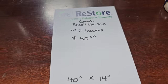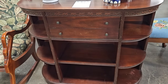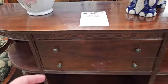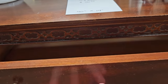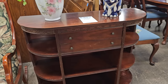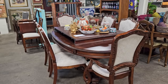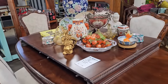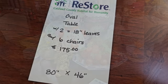And here's another vintage piece. It's a curved small console with two drawers, $50. I just love unique pieces of furniture like this. Oh, look at that design. So I turned around and I saw this beautiful table. Look how they've got it displayed. Oh my goodness. And I found some gems on this table. So we're gonna jump in. Let's take a look at the table first.